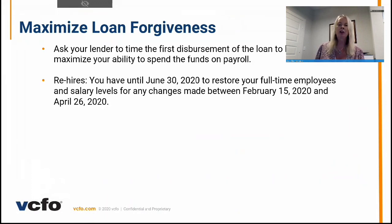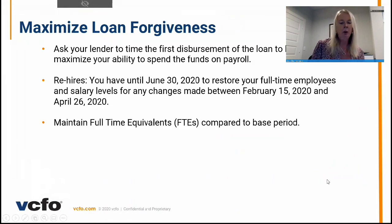Rehires. You have until June 30th, 2020 to restore full-time employees and salary levels for any changes made between February 15th, 2020 and April 26th, 2020. Maintain full-time equivalents compared to the base period. Now, I will note, while the guidance might talk about full-time equivalents, it does not define what a full-time equivalent is. We are seeking and expecting additional guidance on what the definition of FTEs is. Talk to your lender about it. Go to the SBA's website. Go to VCFO's COVID-19 website to find the latest information.